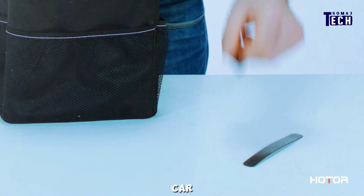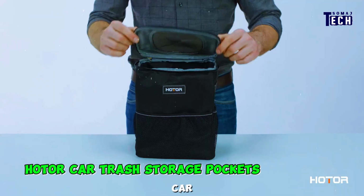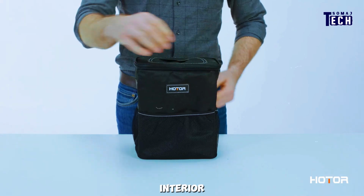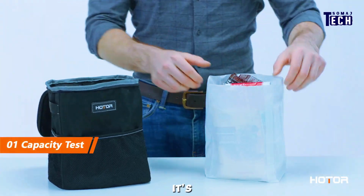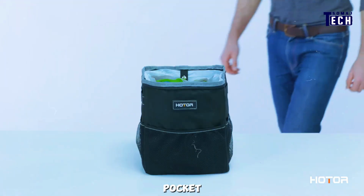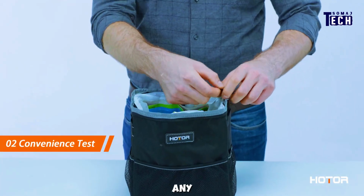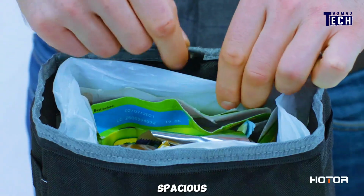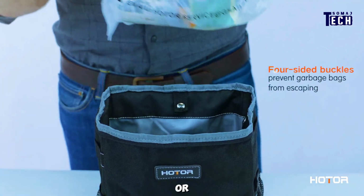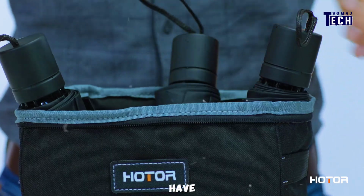No more messy car rides. The HOTOR Car Trash Storage Pocket is here to keep your car spotless. With a waterproof interior and leak-proof design, it's perfect for all your trash needs. It features a built-in storage pocket for extra convenience, and the sleek design fits seamlessly into any vehicle. Compact yet spacious, it's ideal for road trips or daily commutes. Keep your car clean and organized with this must-have accessory.